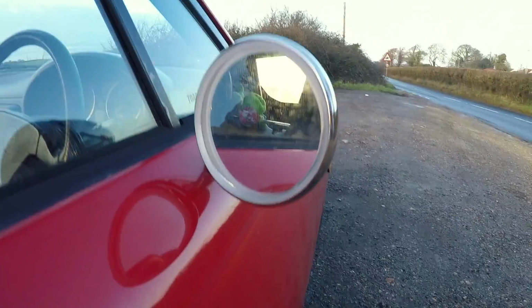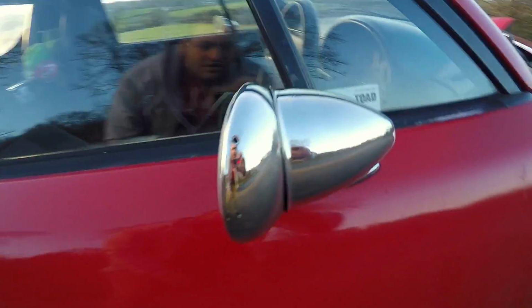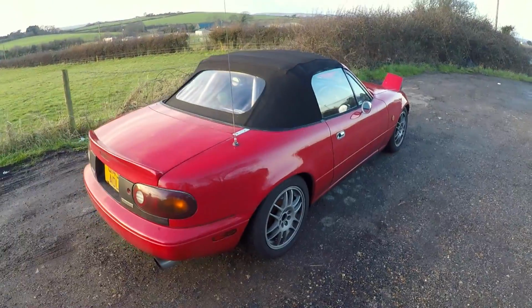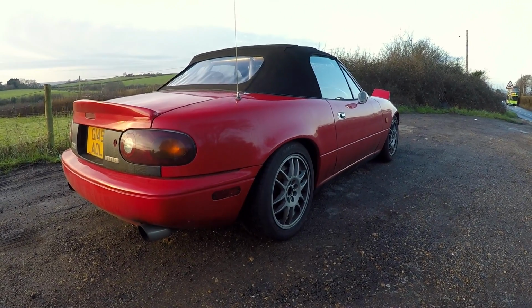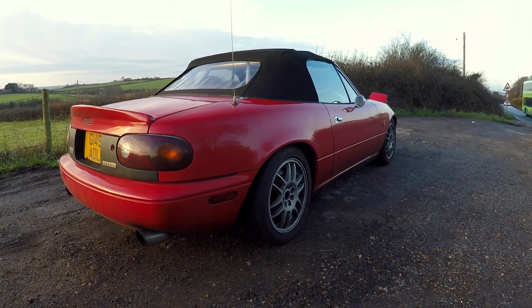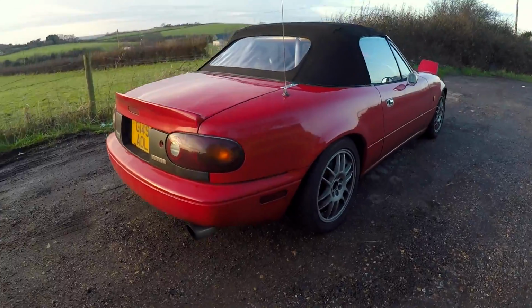Coming round, you've got these bullet style mirrors, which look quite good, in keeping with the cool retro-ness of the car. Relatively low compared to other cars. HSD coilovers doing a really good job in my opinion. It's not so low that you can't use it though, that's the main thing. It's sat exactly where it should be in my opinion.